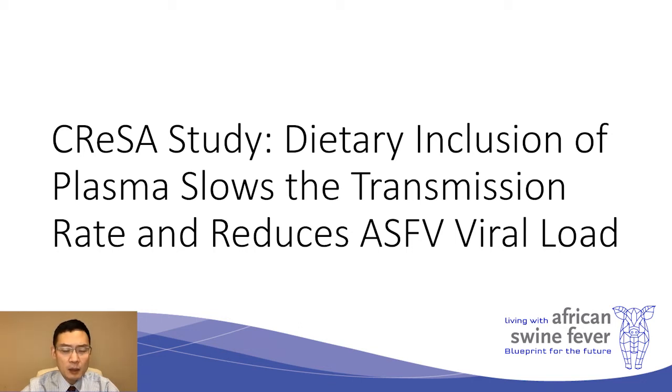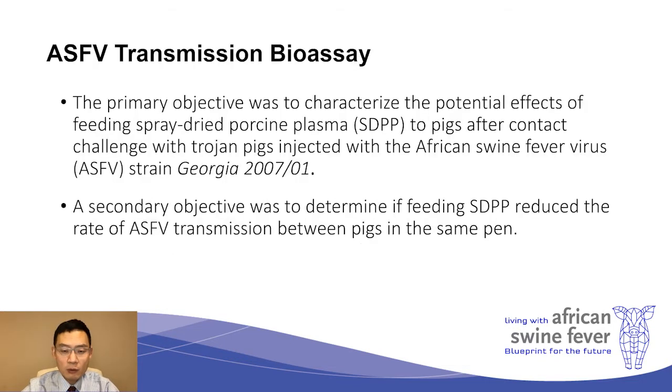With that in mind, we actually ran a trial at the federal facility, CReSA, in Spain. It's a biosafety level 3 facility where they specialize in virus research, especially African swine fever virus. This is the result of this particular research.